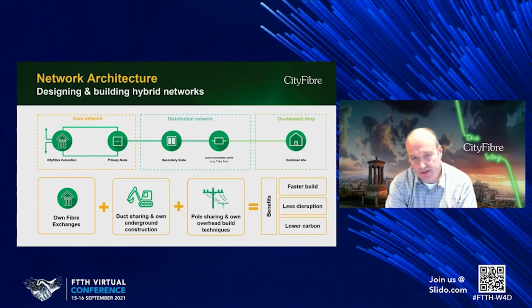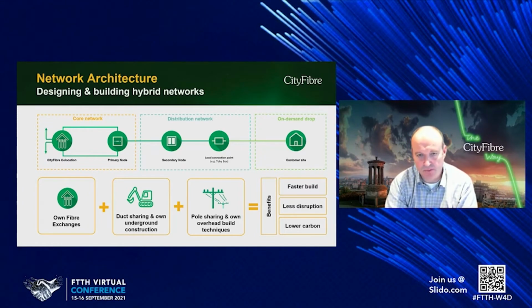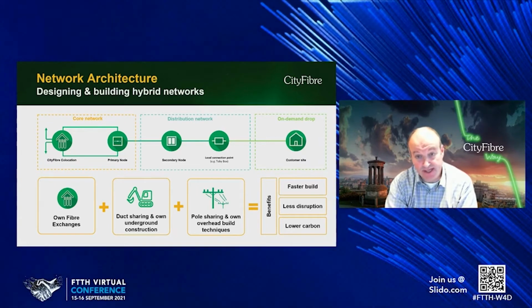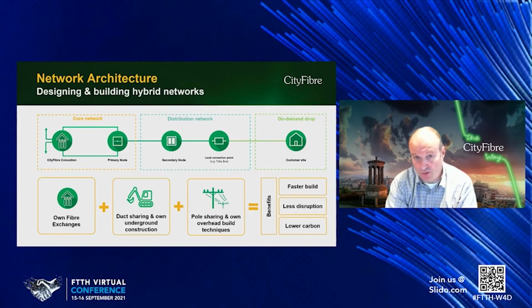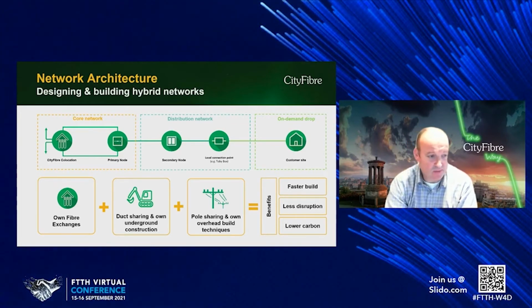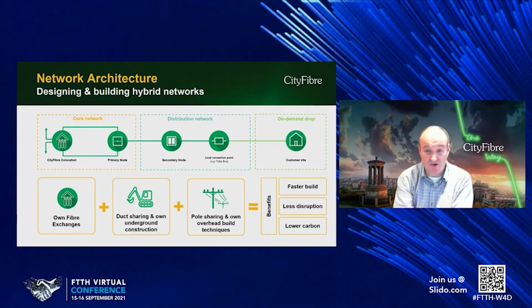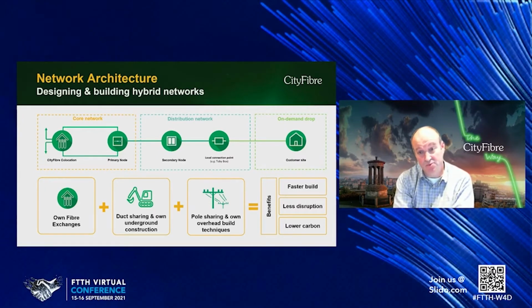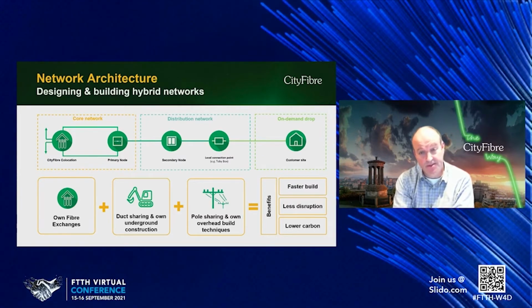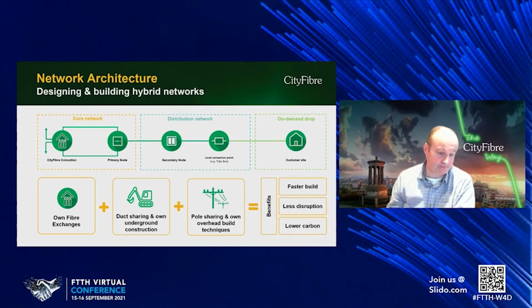And then the distribution network, so that link out into the actual properties, we use a mix of own build, poles, and duct leases from either the incumbent or from others, depending on the asset that's available. And we think that by doing that, it gives us the best way to optimize for our speed, our cost, and our carbon footprint as we roll this out. Because 8 million homes obviously is a large civil engineering task to be done over the coming years.